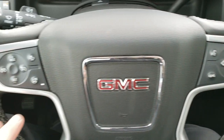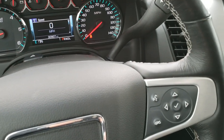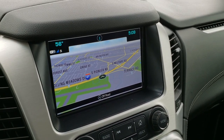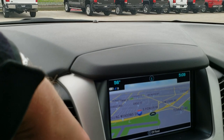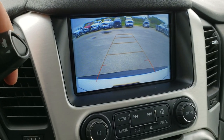Information center controls on the right. Cruise controls on the left. This one comes with the factory navigation system, the six-speed automatic transmission. This is also where your backup camera shows up right here.